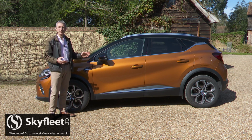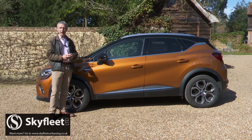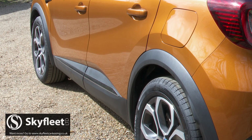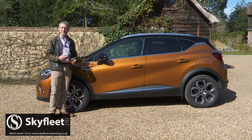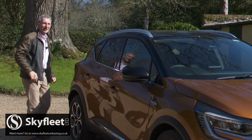The roof, for example, can be specified in contrasting colours: grey, white, orange, or as in this case, diamond black. The side sills can be finished in orange or grey, and trendy big wheels can also feature, up to 18 inches in size, although this typical S Edition variant settles for these 17-inch Bahamas diamond cut rims.